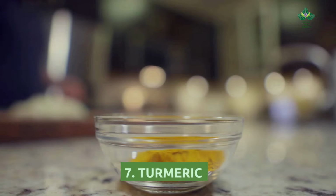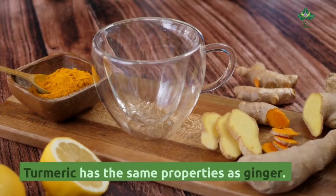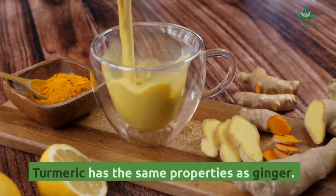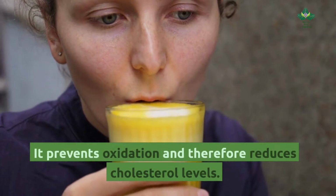7. Turmeric. Turmeric has the same properties as ginger. It prevents oxidation and therefore reduces cholesterol levels.